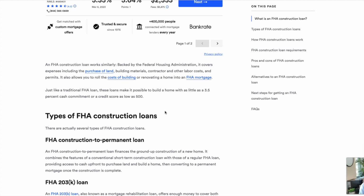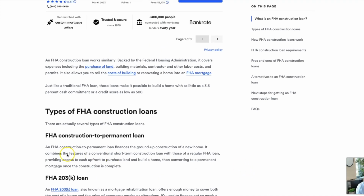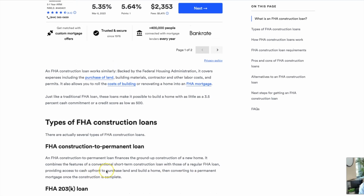So that literally takes 3 steps into one, and you can pick your ideal lot, you can pick your ideal design of your home, and you don't have to worry about being subject to the high prices of these builders who continue to keep these prices high. So the FHA construction to permanent loan finances the ground-up construction of a new home. It combines the features of a conventional short-term construction loan with those of a regular FHA loan, providing access to cash upfront to purchase land and build a home, then converting to a permanent mortgage once construction is complete.